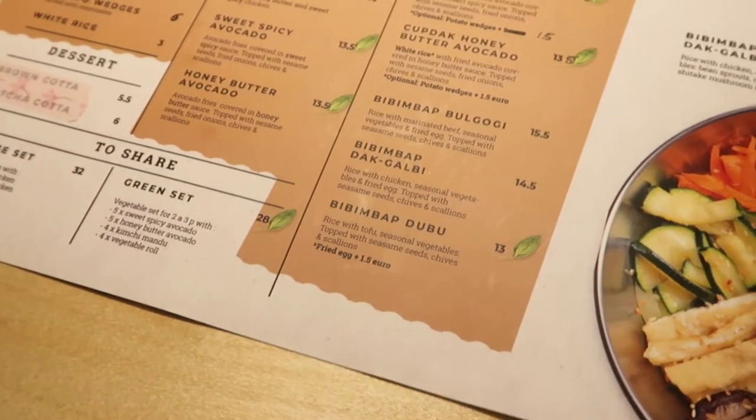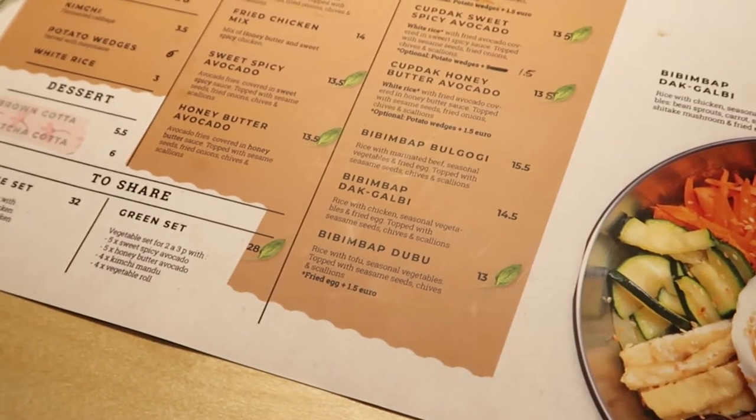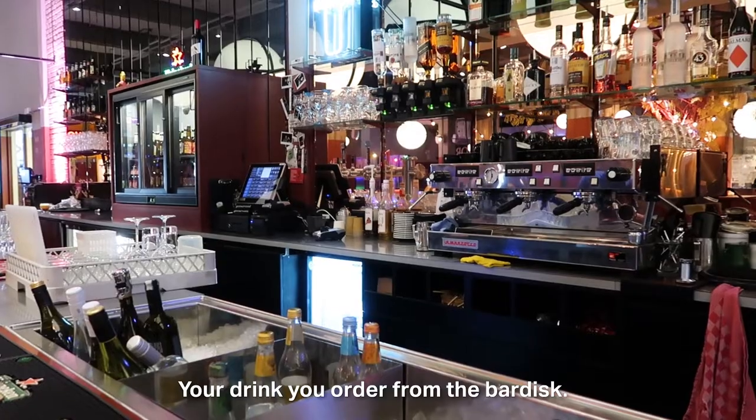Have the bibimbap? Yeah, do you want a fried egg on it? Yes, please.